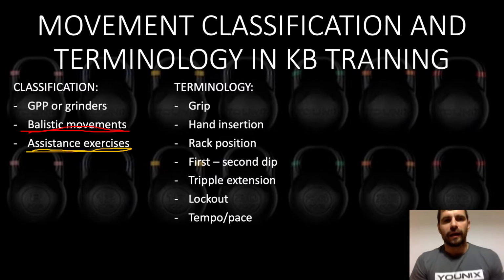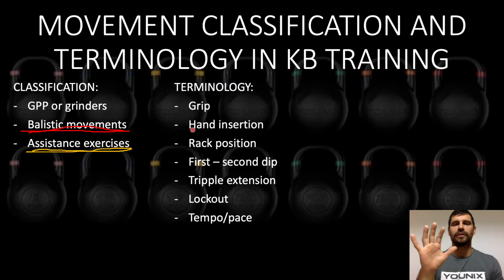Okay, and the terminology that you will hear, besides everything else that you already hear from the fitness industry: you will hear lots of times I will mention the grip. So how you will hold a kettlebell, will it be a supinated or pronated grip? And then you will hear the expression the hook grip, so this will be thumb over the index finger. You will hear hand insertion many times, so it's a very important thing. When we talk about clean, you will hear this expression at least 10 times in every course.